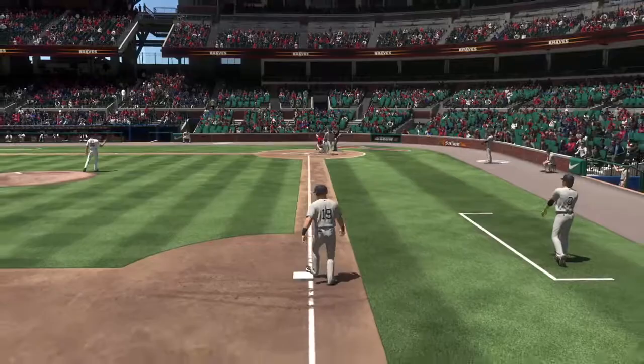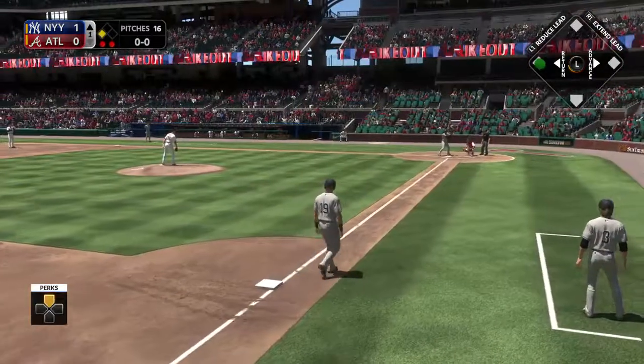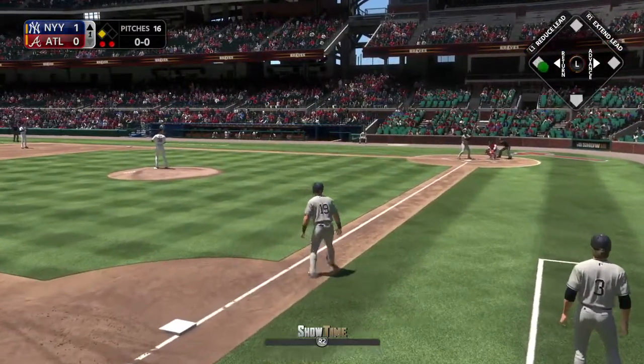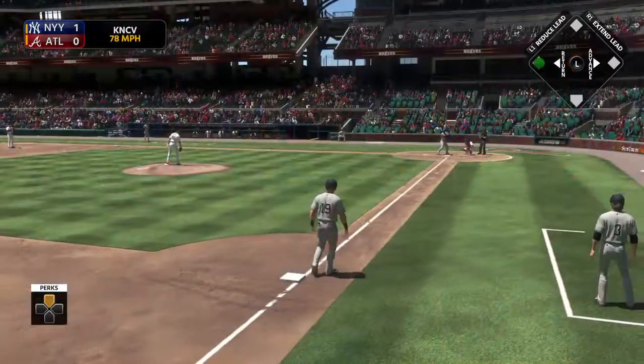He got him, and it'll probably take a base hit now to get that runner across from third. Standing in, Reggie Johnson. And the Yanks trying to make this first inning even sweeter here. Good breaking ball that time in for a strike.